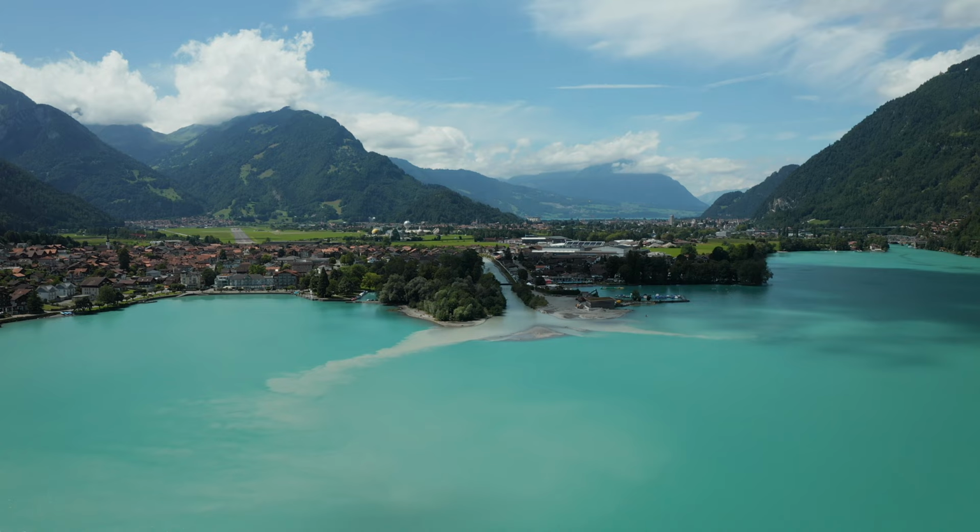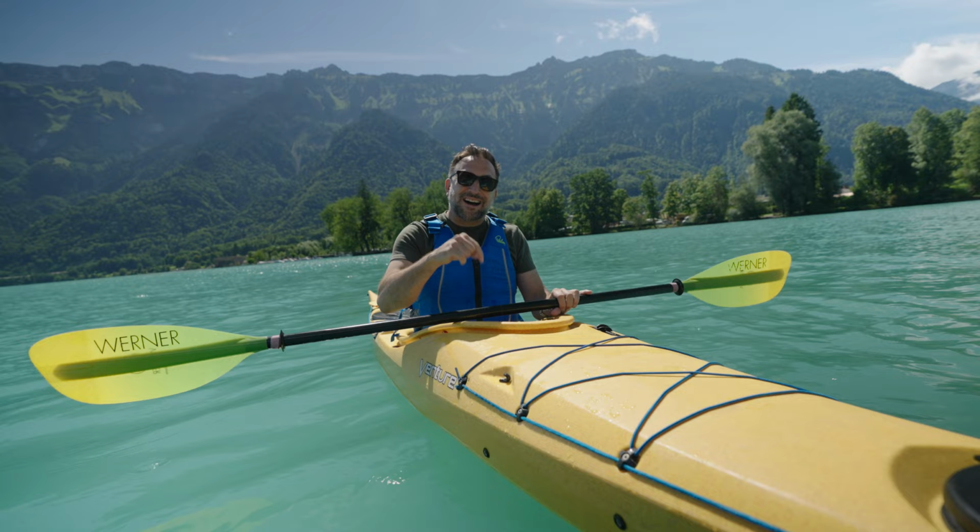Now we're in Bern again on beautiful Lake Brienz, just next to Interlaken at high tides, where you can rent these beautiful kayaks. And not only that, you have amazing coaches like Pete over there. Hey Pete.